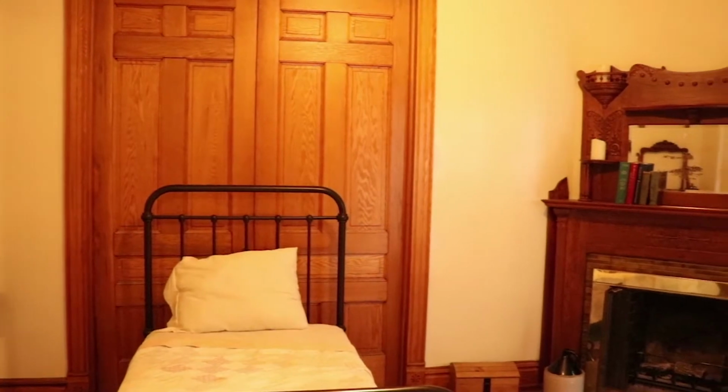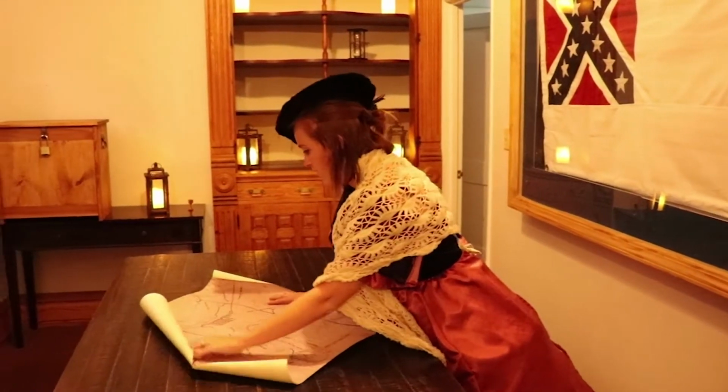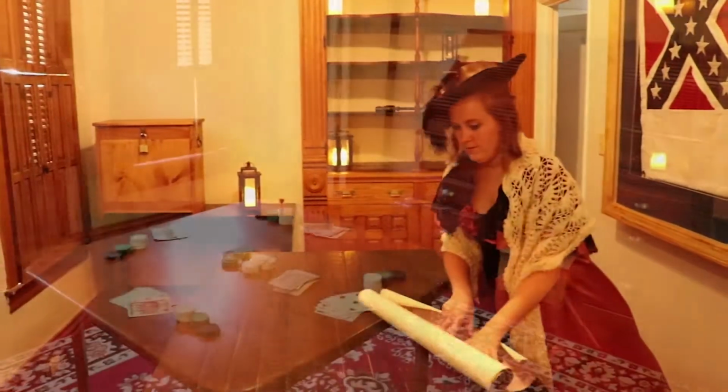So I'm now here at 1863 Escape, located on Baltimore Avenue here in Gettysburg, Pennsylvania. Now, if you're wanting to try an escape room, this is the time to do it, guys. These rooms are fantastic. They have 2 rooms where you get to come in and see if you can escape the room in an hour.